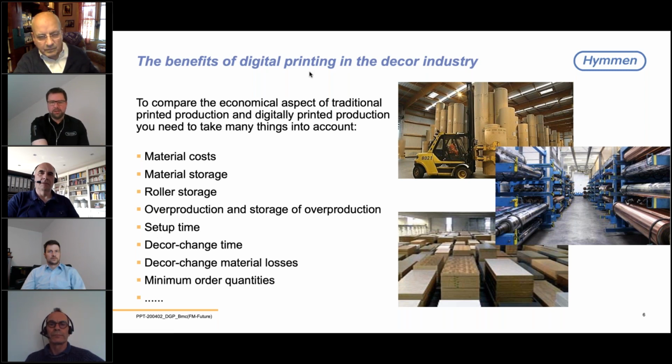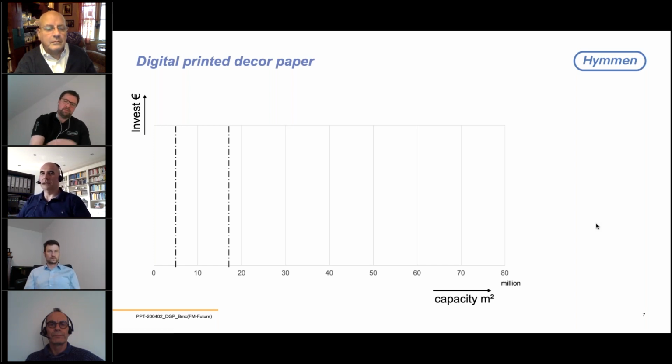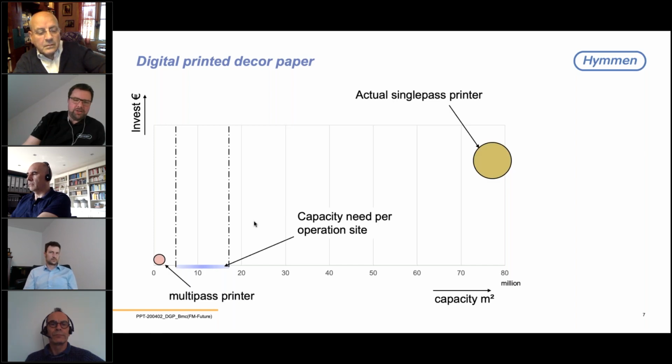When you go to the next page, you would see that a typical digital printing machine could overcome that issue. Can you click through, please? Yeah. So the capacity of one production site is something in the area of 5 to 15 million square meters for a production site or for production machine. Depends on the size of the company, but on average is something in that area.